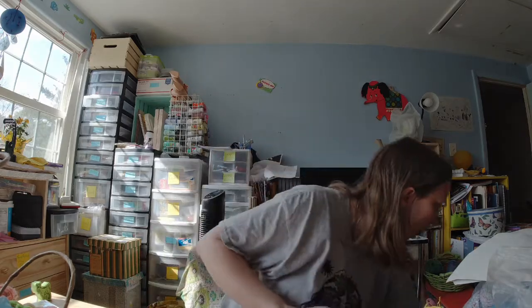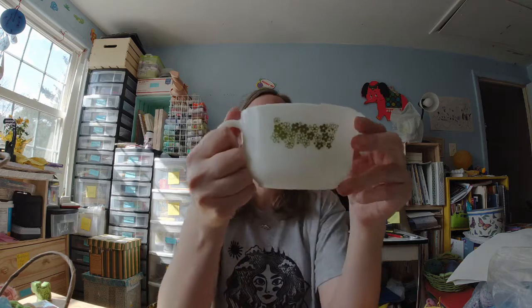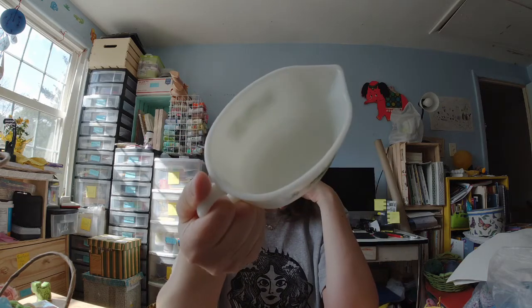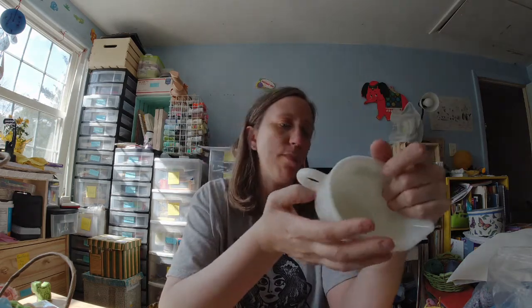They were amazing, you guys. Like they were amazing. Oh, you know what? That's the thing I bought at Second Chance. I did think to put it in here. So I paid $5 for this at Second Chance. This was not from Scrap Be More.